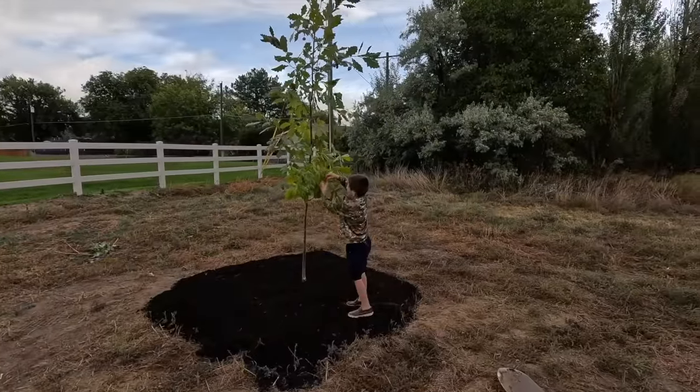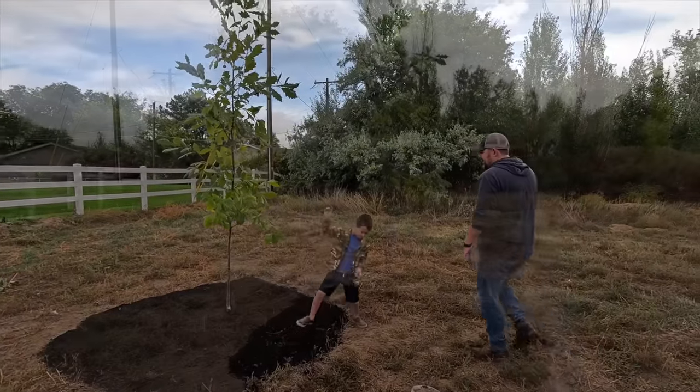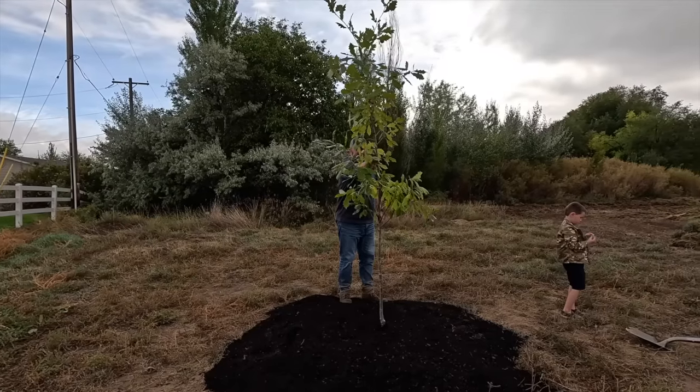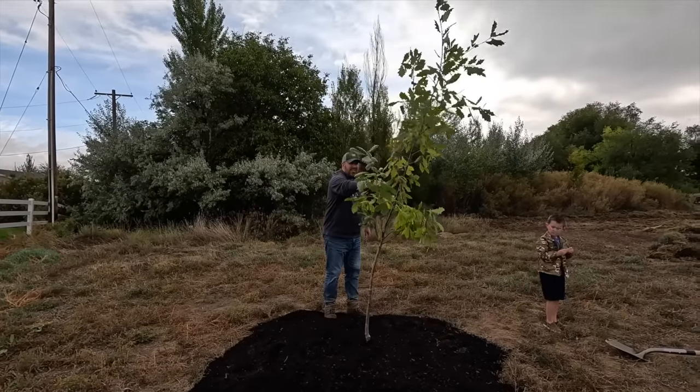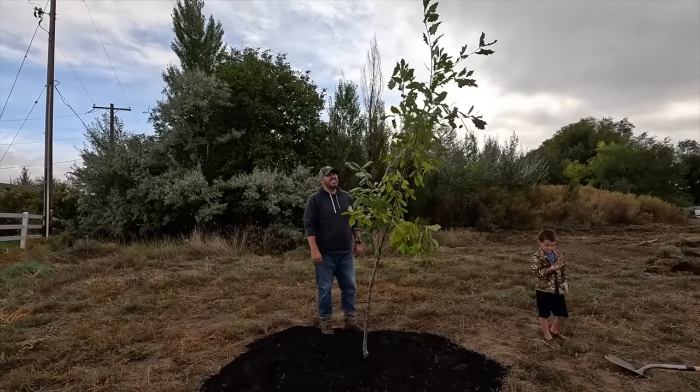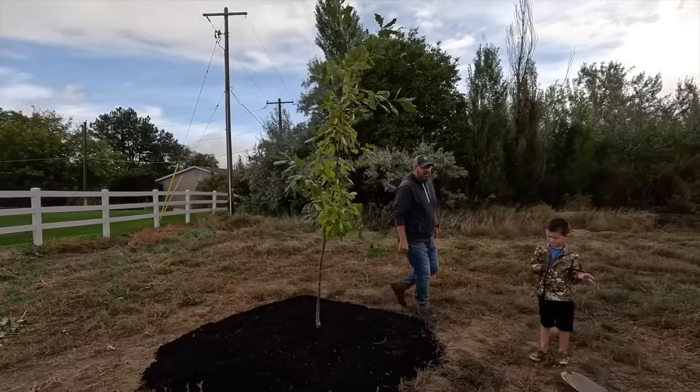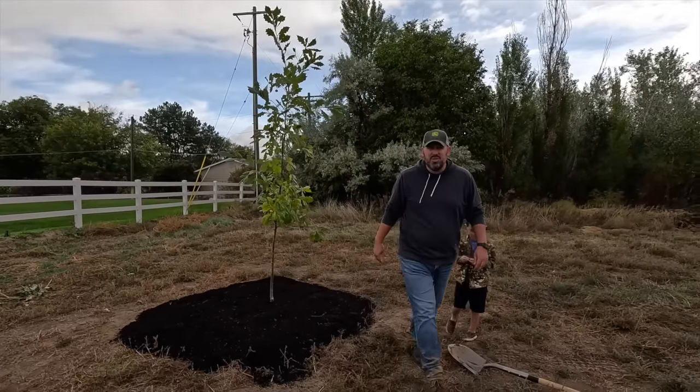There it is, all tucked into its pile of compost. You know, the wind will take care of some of it. Yeah, but yeah, for sure. Let it go. Let's see. Whoop. It's just a little weak. Yep. I think that's going to be a great tree right there, though. Let's go grab a tree stick real quick. Okay.